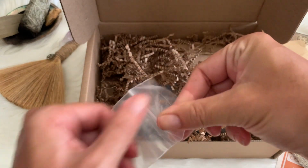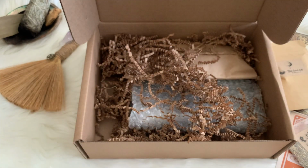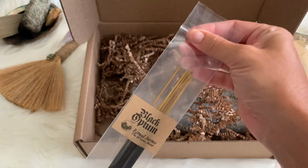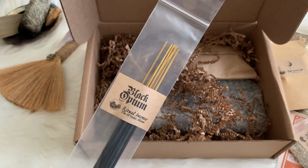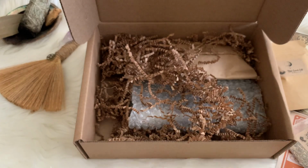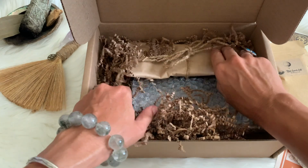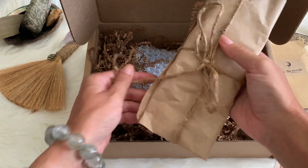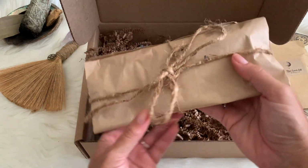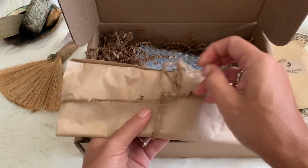But let me see, or sniff actually, what this black opium is like. Ooh, that is the dark good stuff. So real musky, kind of smells like fall. Really good stuff there. I like it. Can't wait to burn it. Maybe actually I'll burn it tonight while I'm working on some stuff. Okay, looks like we have a couple more things in here. And one of them wrapped like a little present, which I think is nice and special. I'm gonna reuse this twine, by the way. This is nice.